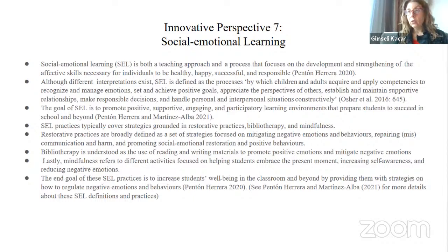Although different interpretations exist, social-emotional learning is defined as the processes by which children and adults acquire and apply competences to recognize and manage emotions, set and achieve positive goals, appreciate the perspectives of others, establish and maintain support, make responsible decisions, and handle personal and interpersonal situations constructively. The goal of social-emotional learning is to promote positive, supportive, engaging, and participatory learning environments.